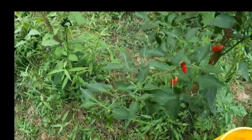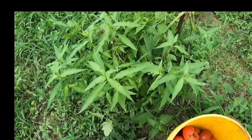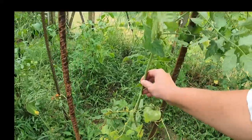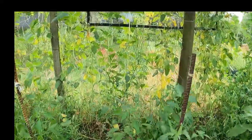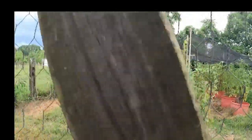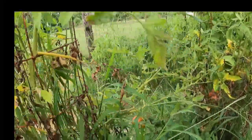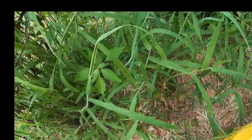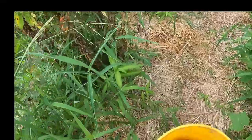You see these red ones? I need to get those off of there. And I got a tomato here that needs to be tied also. Look at that. It needs to be tied up. I'll come back and get that one. But I want to get out here and pick some of these riper ones. It's a pretty nice one. See, this needs to be tied too. Yep, I'll have to get in here.